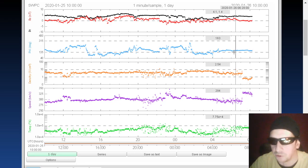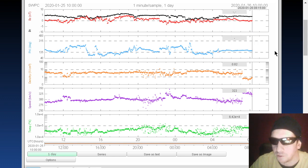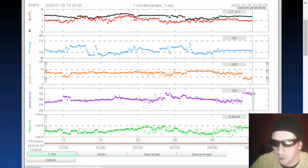Look at the real-time solar wind, and you see this ongoing connection here, probably a coronal hole connection. There is a small coronal hole trailing Sunspot 2757. And you see the solar wind density dropped off a cliff right there. It went from 2.5 to 0.8 protons per cubic centimeter. And at the same time, the solar wind speed actually came up from below 300 to around 320.